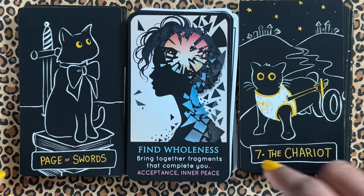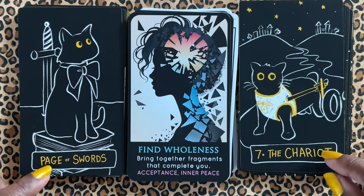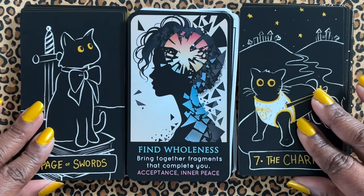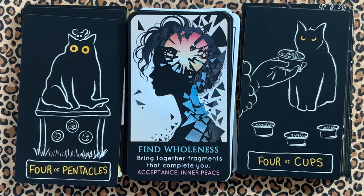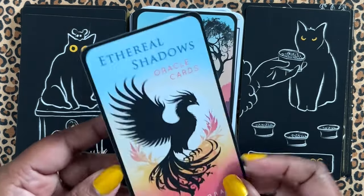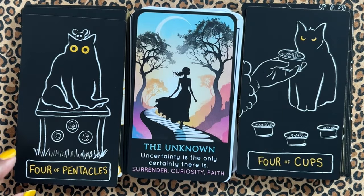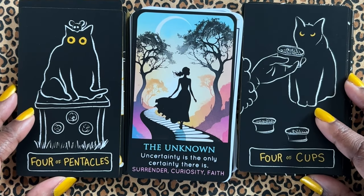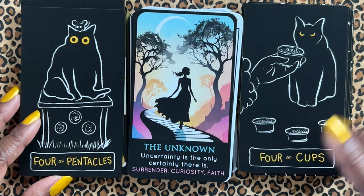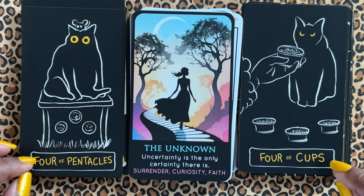So here we have "find wholeness, bring together fragments that complete you." And then we have the Page of Swords with the Chariot. Keywords down here, acceptance and inner peace. And the colored ones here that you're seeing are the Ethereal Shadows Oracle cards, just so that you know. Four of Pentacles with the Four of Cups and "the unknown. Uncertainty is the only certainty there is." And you have "surrender, curiosity, and faith" with the Four of Pentacles and the Four of Cups.